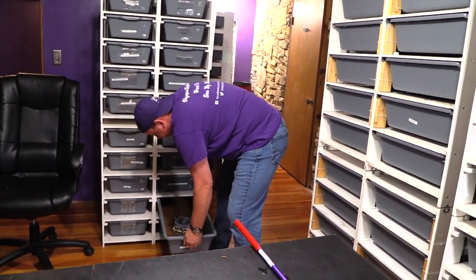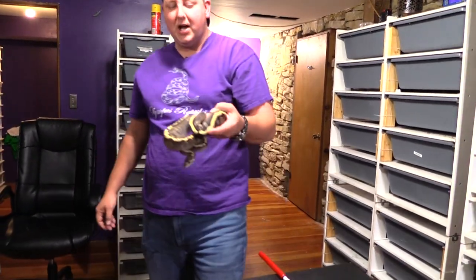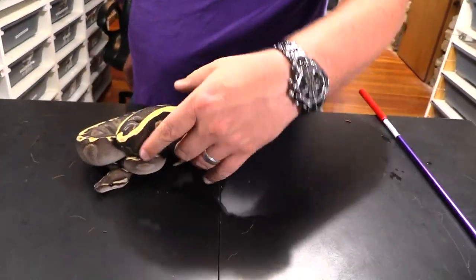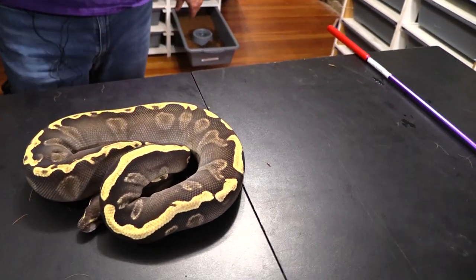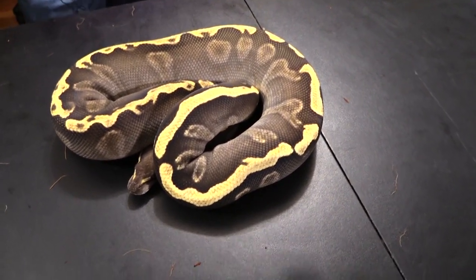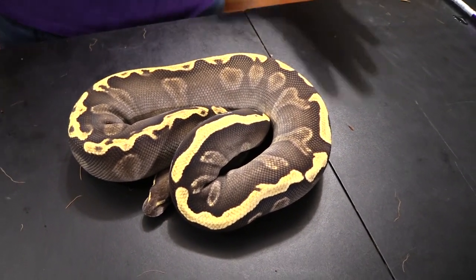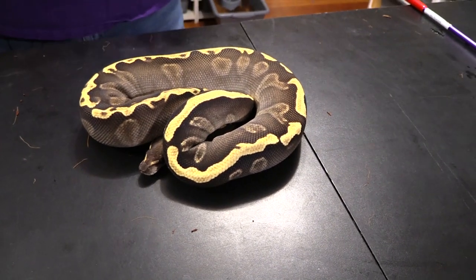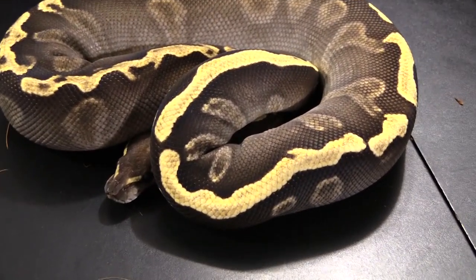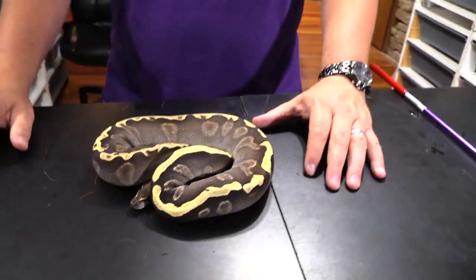But over here is the last one in this rack. And that is the GHI Mojave female we made. I love this snake. Man, when Bumblebee first came out, that was a two-gene combo that took the ball python world by storm. That was before my time. But it just blew everybody away. And you don't see very many true two-gene combos coming out that are so breathtakingly different that you really just go, oh, this was one.